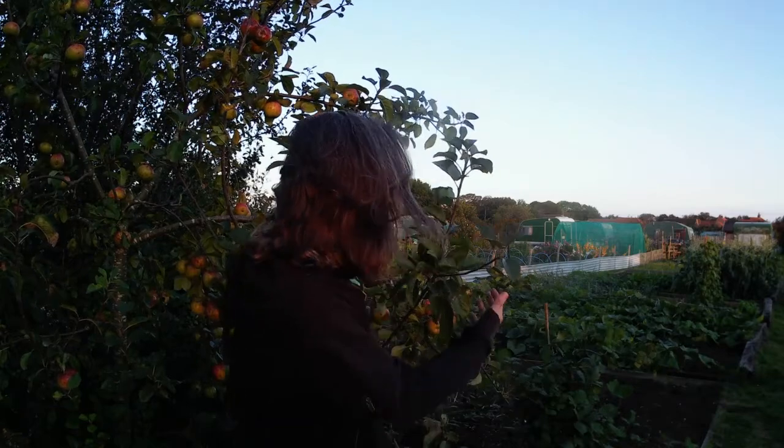Right, that's it for this week. The light is fading. Hopefully there's enough light left so you can see my beautiful apples and it's not too dark. Exciting next week, main crop of potatoes. Well, I'm excited anyway.